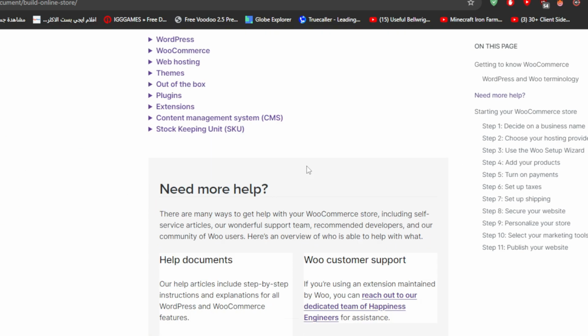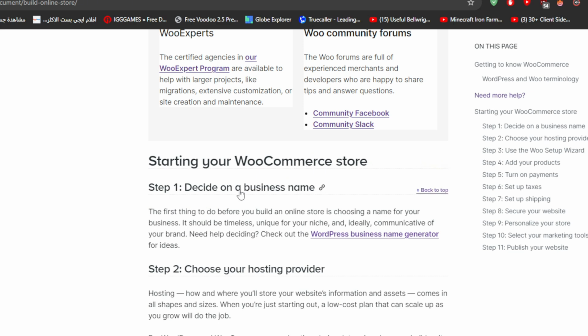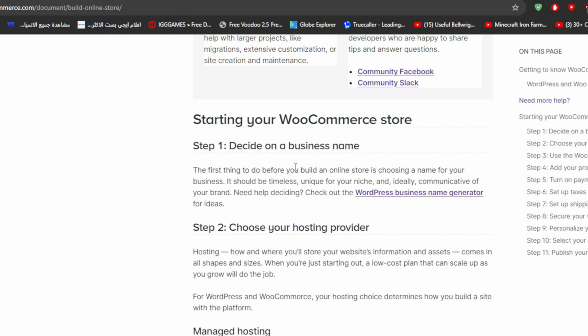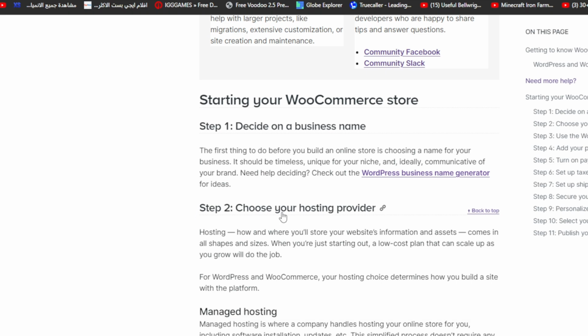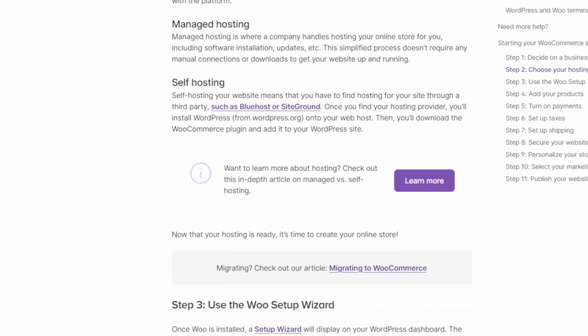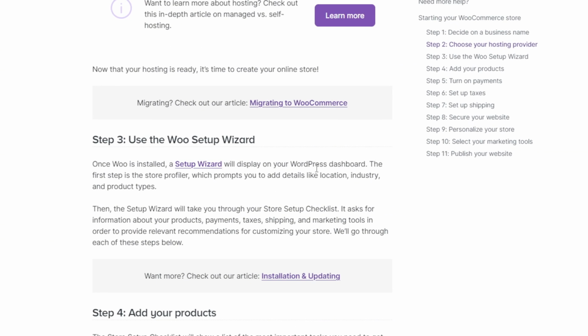Now, WooCommerce has to be added to WordPress, as I showed you. Now, as you can see here, there are a couple of things. Like here in this article, they're explaining the whole process, even from details like getting the business name, hosting provider, hosting, managing the hosting. Here, use the Woo setup wizard, which will display on your WordPress dashboard.